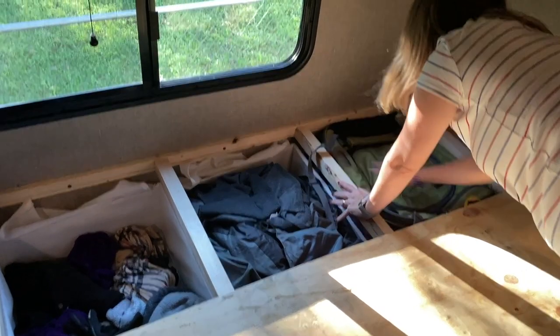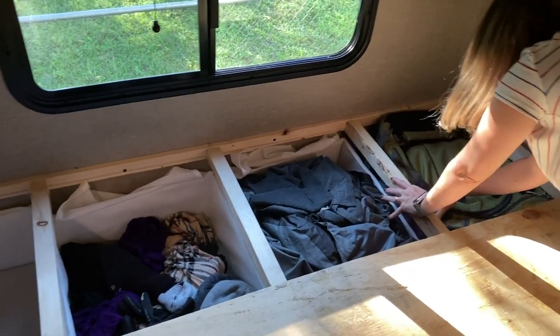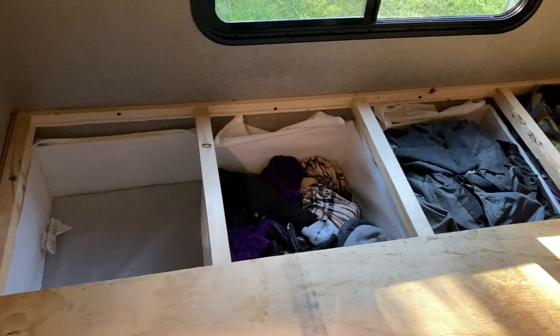And now we put all of our winter clothes and items that we're not going to need for a long time. So mostly all of our seasonal stuff will be under there and out of the way. As an added bonus, we had IKEA storage containers that fit absolutely perfectly in the new bunk. It was like they were meant to be in there.